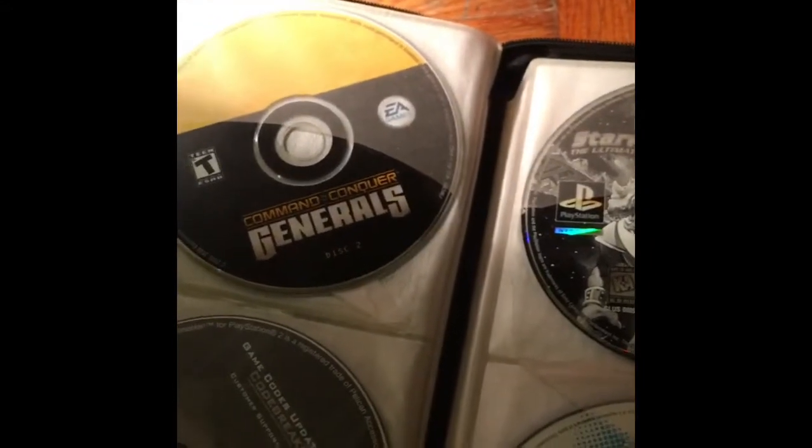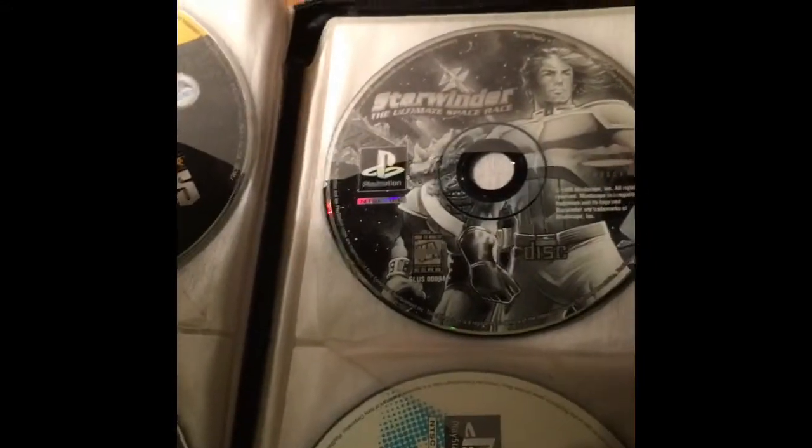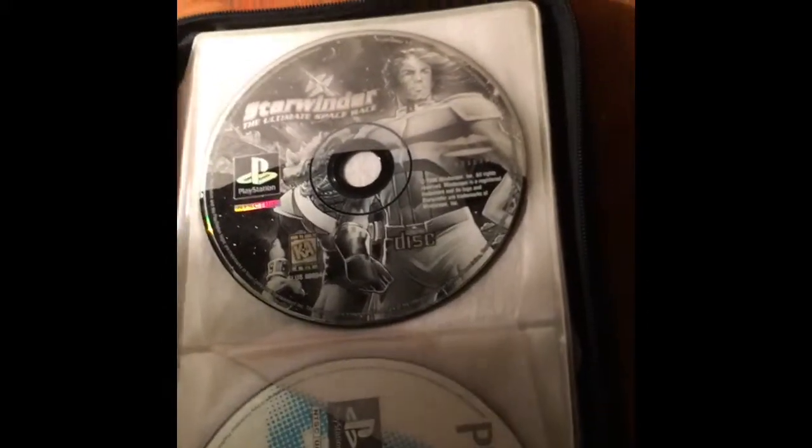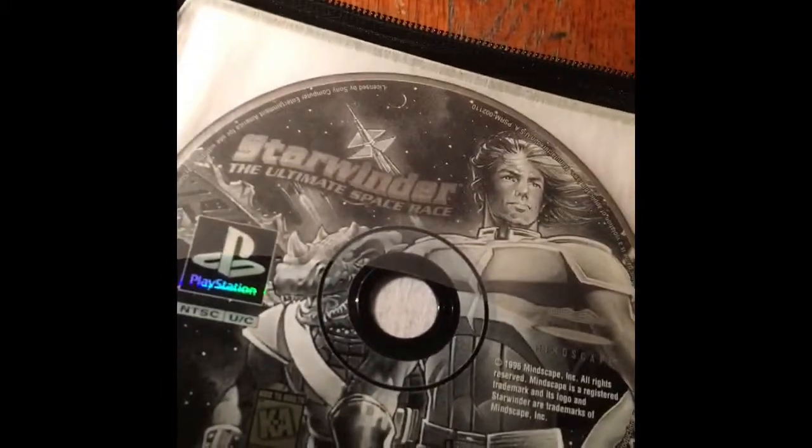Command & Conquer, Generals. More PlayStation demos. Star Winder, Ultimate Space Race. Very cool cover on the disc. What I liked about the PS2 was this, to be honest. Give me 1 second. The black on the bottom, very cool, instead of the clear. Ape Escape, great game, classic, must have in your collection.